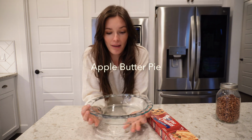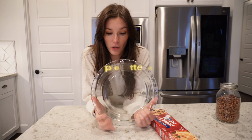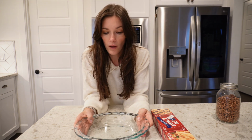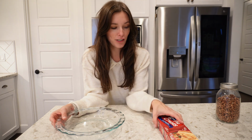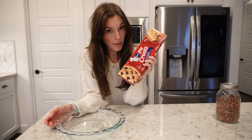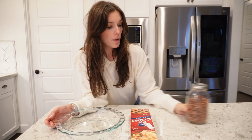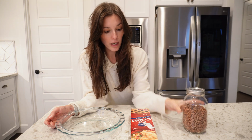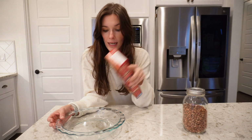Okay, it's pie time. I have my pie dish of choice. Again, I am not freezing this one. This is just for funsies. Kind of a test run, a pie test run. I am going to be using a pre-made pie crust, but I do need to par bake it. So I've got my pie beans right here. I'm gonna get this laid out into the pie crust.